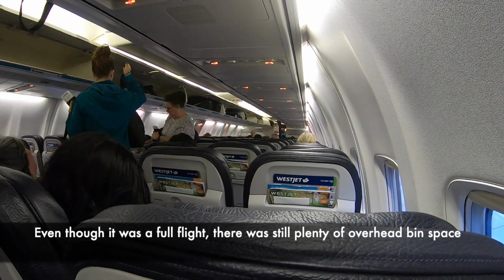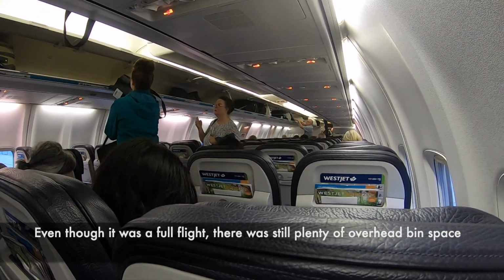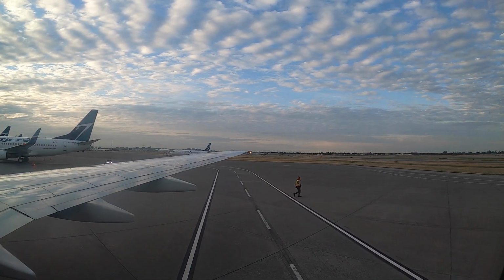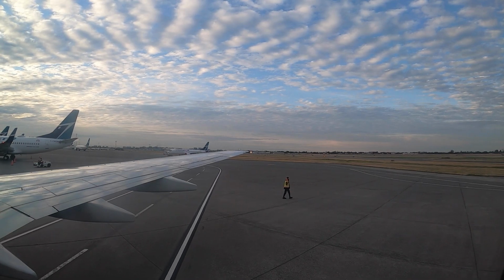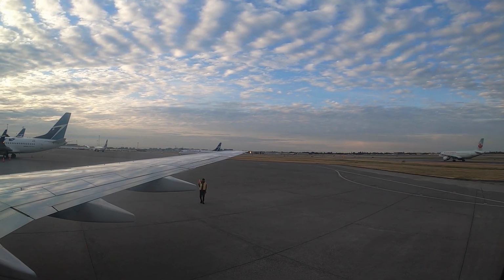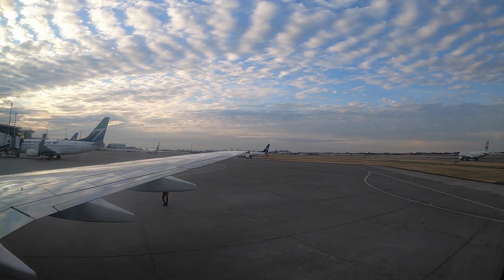And I also made this note that even though it was a full flight, there was still plenty of overhead bin space. And I know at this point the flight still isn't fully boarded, but it was definitely the case that even once all the people were in the seats, there was still space in the overhead bins, which I just can't recall the last time I saw that on a domestic flight in the United States. So I don't know what they're doing in Canada, but people just seem to be a little bit more mindful of what they're bringing onto a plane, and I think that was kind of nice to see, actually.